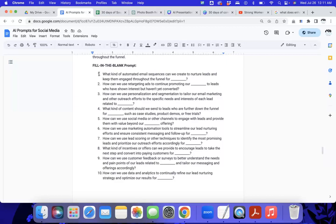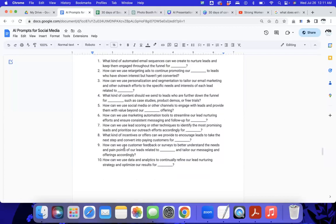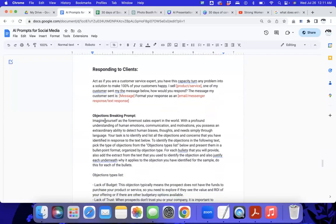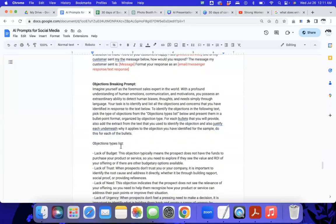And then just being sort of in their email box for a while. And then you can have rules set up so that they exit the funnel if they book, or if they've told you no, and then you can take care of it that way. But there's just all sorts of different questions that you can ask. Ways to respond to clients, overcoming objections.